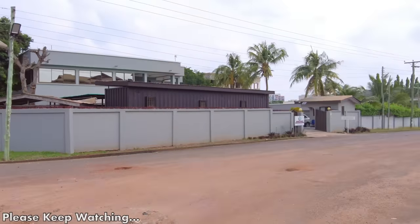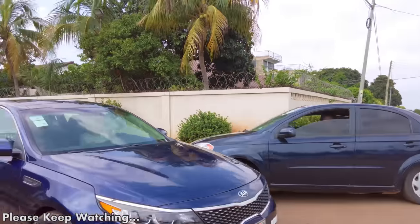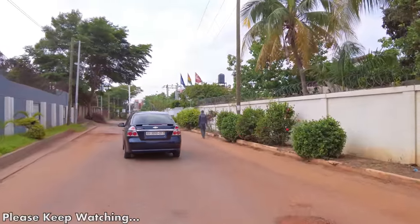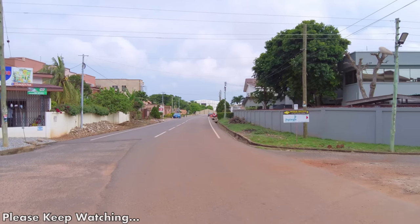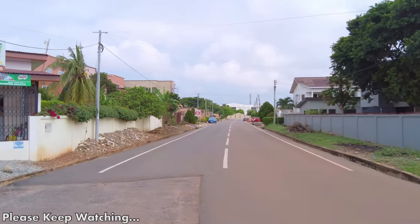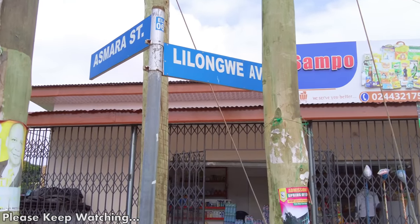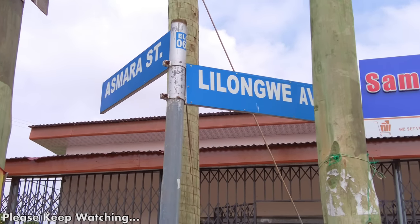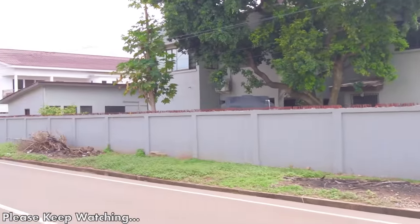So we are on the Asmara Street or Asmara Road here in East Legon. Let's take this road. I'm seeing a road, a lane down here I didn't pass. Let's go there. I'm trying as much as possible to pass all the lanes or all the streets here in East Legon. So this lane we are going on now is called the Lilongwe Road or Avenue or Street. So we are on the Asmara Street. We are going on the Lilongwe Road or Street or Avenue. So that is where we are walking now.